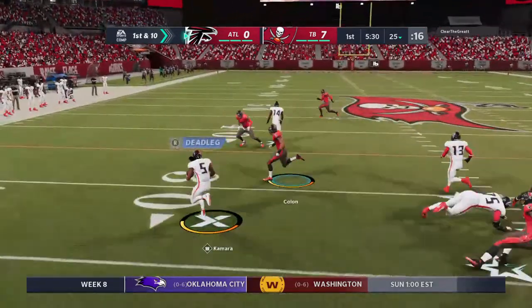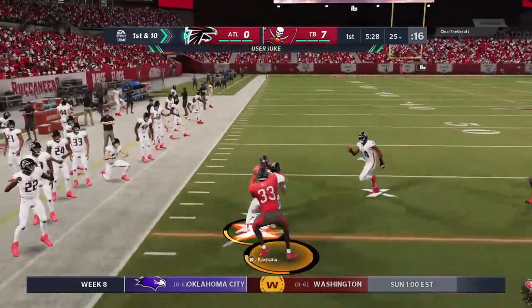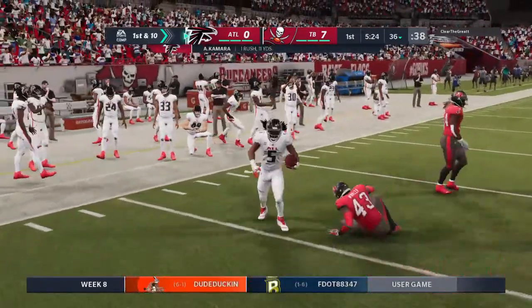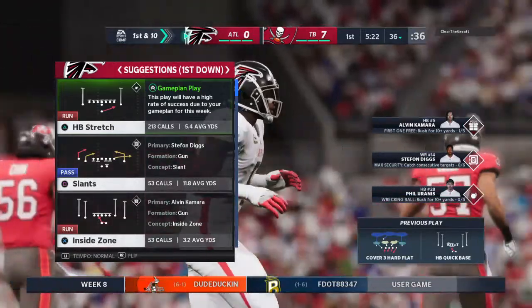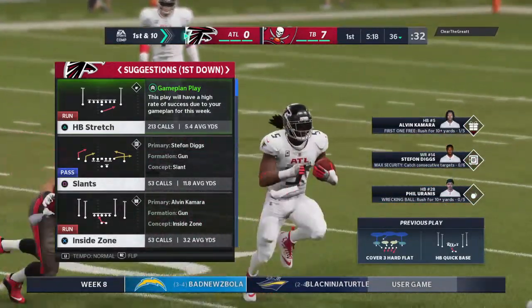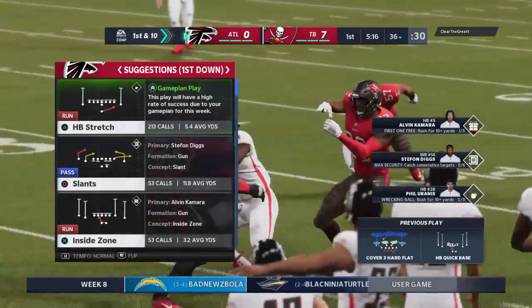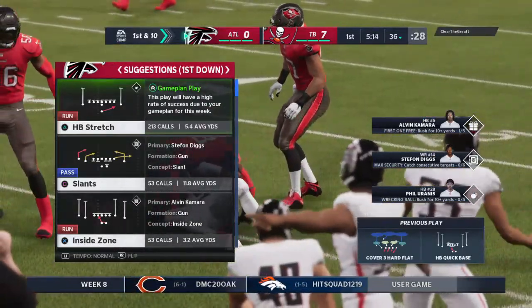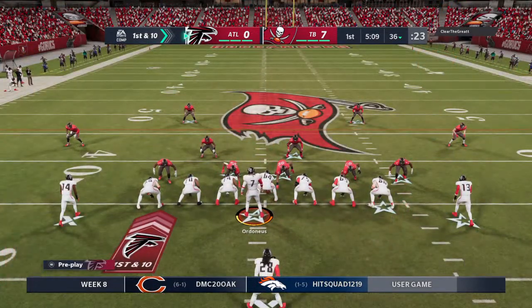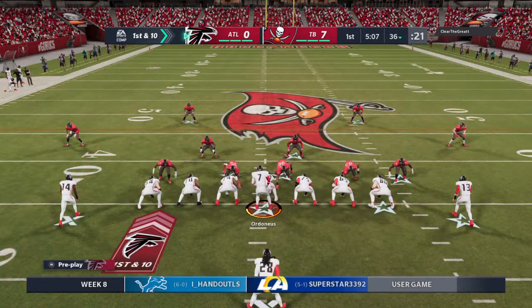The first carry now. This is Alvin Kamara. Oh, he's got a little daylight. And they're able to get this one across the 35. The drive starting with a first down, 11 yards on that pickup. Usually we see runs like this as the defense breaks down later in the game, but this guy is setting the tone early, running through all types of tackles and putting the defense back on its heels. So from the 36 now, 1st and 10.